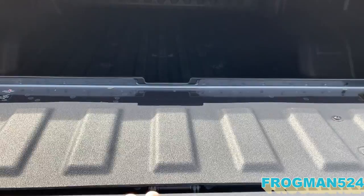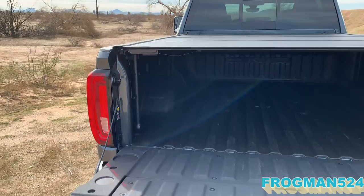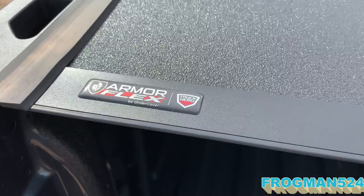Here's the bottom. And you've got a handle in here. Now I did a video already, but I do have the Undercover Armor Flex tonneau cover on here, which is very nice. I like it a lot.